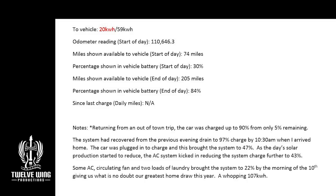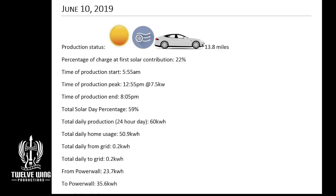And then on the 10th, it gets a little interesting. So the temperature is starting to creep up. And I worked late, so it was no big deal that I didn't charge the vehicle. It had plenty of power in it, and it was a decent production day, 60 kilowatt hours. And unfortunately, it didn't dawn on me at the time as to why the home usage was creeping up and production was a little off.